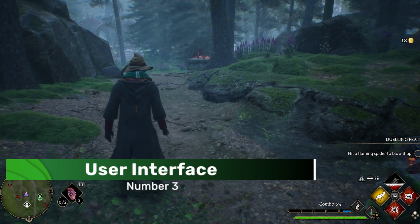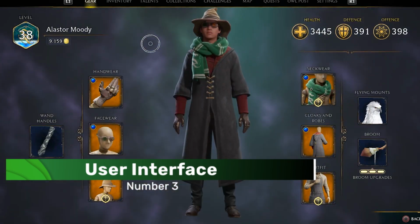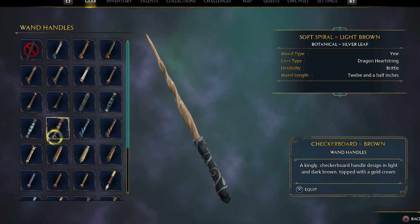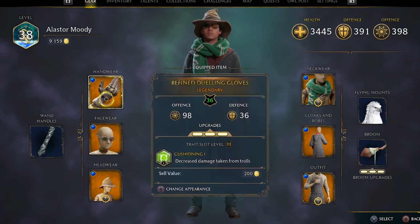Number 3. User Interface. I rarely speak about the user interfaces in games, and when I do that, it's usually because it bothers me in some way. But in this case I decided that it warrants a mention in the top list because I was surprised by it in a good way.